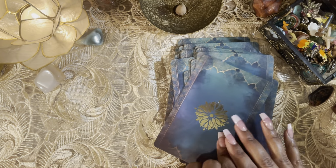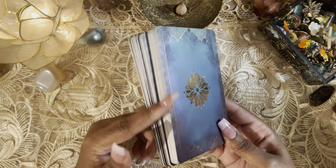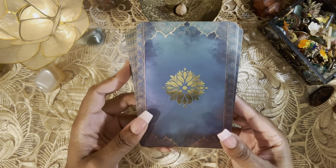All right, guys, so that's the Soul's Journey Oracle. I really like these cards. I think they're really beautiful. I probably will go ahead and edge mine in some color. I don't know, just add something to it to make it pop a little bit. But I think these are really beautiful.